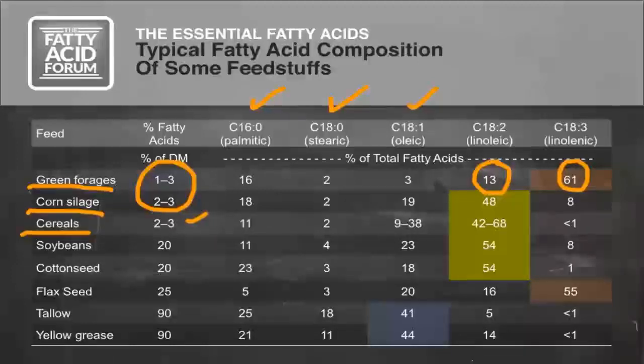The oil seeds, such as soybeans and whole cottonseed, contain more fatty acids. You can see they're about 20% fatty acid, so they're more than the cereals or the forages. And these are very good sources of 18:2. Over here you can see they're 54% linoleic acid. Because they're high in oil or fatty acids and high in linoleic, they are excellent sources of linoleic acid.